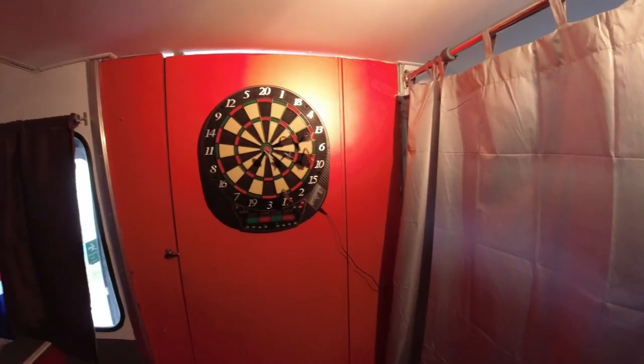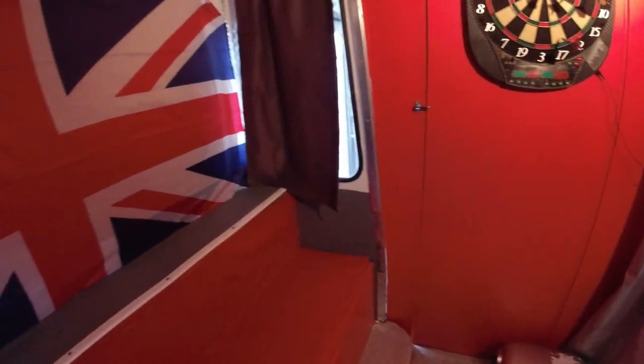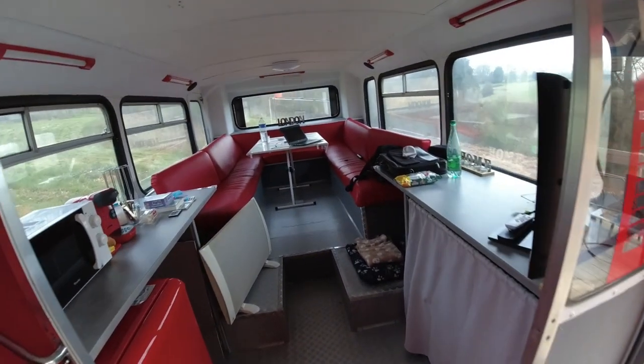We've got a dartboard and a panel hiding the cab. And this is just like a sort of storage area, I suppose. You can store your clothes here, and in our case we stored our luggage. And then if we come round, we've got a lovely seating area.